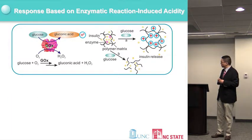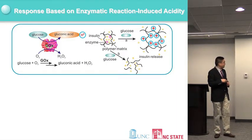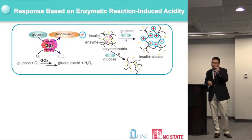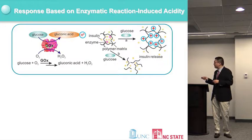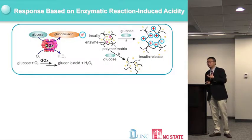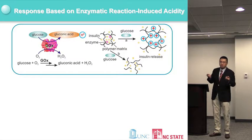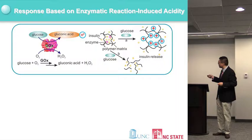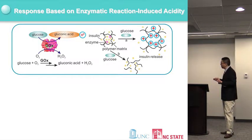So we are pretty interested in using glucose oxidase, which is a glucose-specific enzyme. An enzyme is like a protein catalyst that does this kind of catalysis reaction. This enzyme is actually used in glucose sensors, the monitoring systems, because it can convert glucose into gluconic acid. So then, we can involve some acid-sensitive or acid-degradable material there.